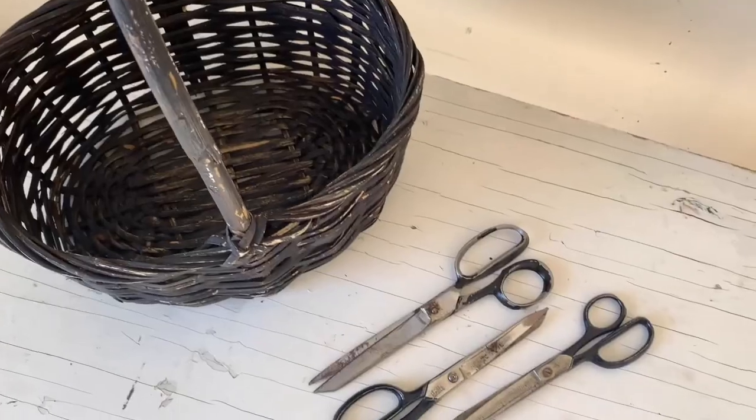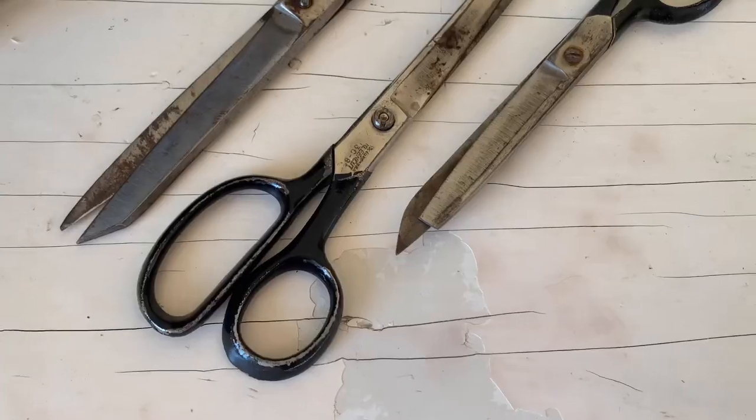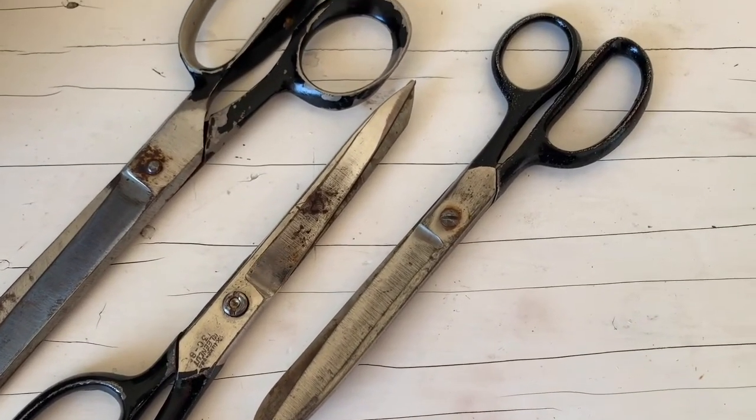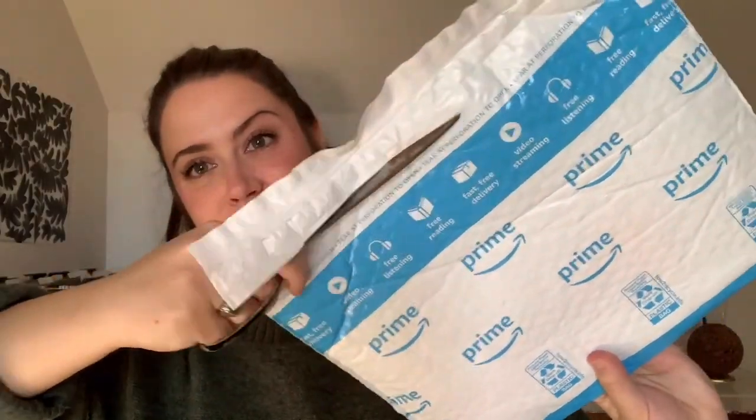Next up, I have three antique scissors made entirely of metal. I like them. I got all three of them for $10. It's something I've been collecting and selling here for the past couple months. One is a little broken on the end. You can see that there, but they all have that really wonderful snip sound to them. And I wanted to test them. Like butter.